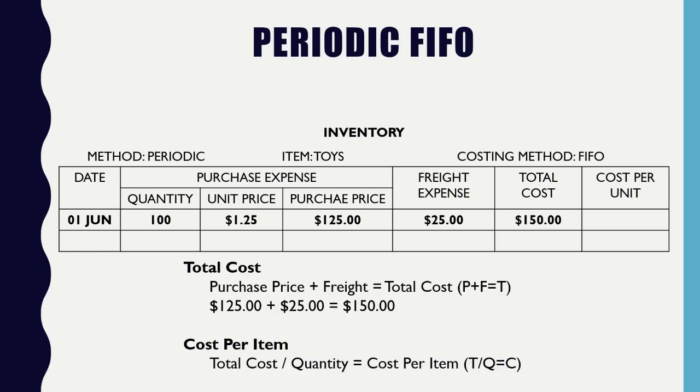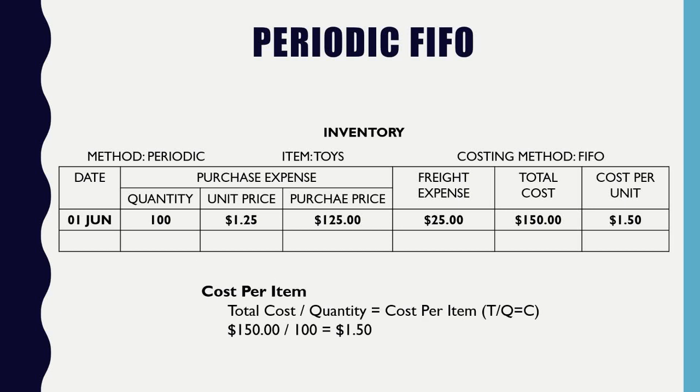Now here's what's different. Now you're going to have to calculate your cost per item. So in this case, it's going to be my total cost divided by my quantity, which gives me what? It's going to give me $1.50. And this is going to be the price that I'm going to cost. So this is what's going to cost me to sell one of these items. Okay? It's going to cost me $1.50 to sell one of these 100 items.